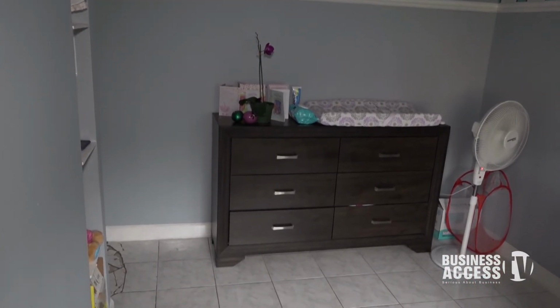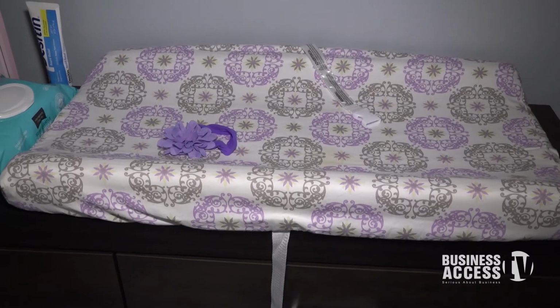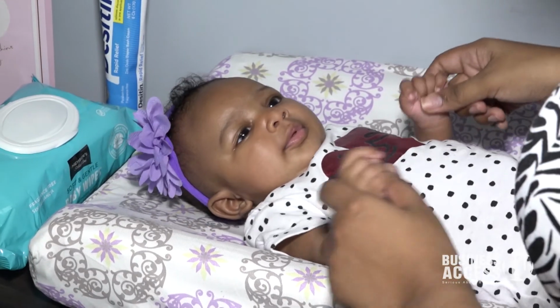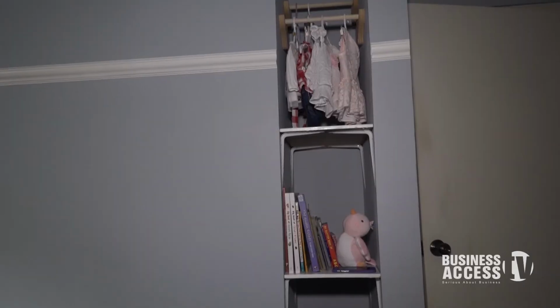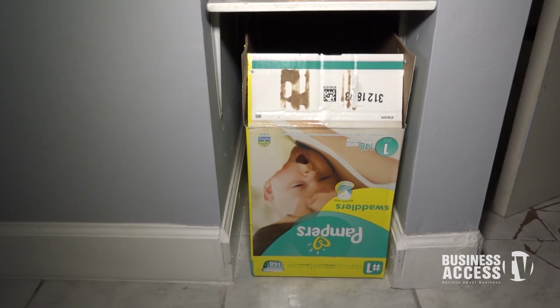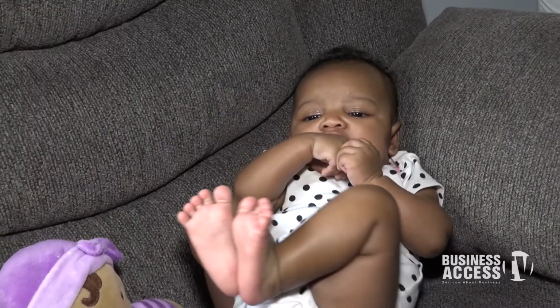We have a nice walnut colored dresser too, with some silver hardware that goes well with the room. And we just use that as the changing table. We bought a changing mat and put it on top. And that's where we change her. Fits all her clothes. There is space as well by the shelves for a box of Pampers, a box of wipes, which we go through many a day. So it comes in very handy. It's a small space, but she's a small child, so it works out very well.